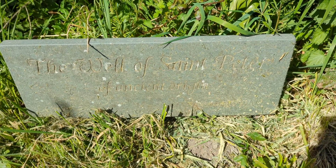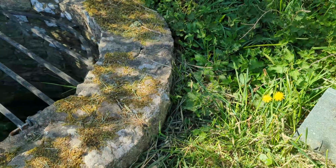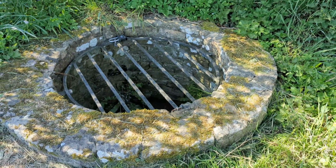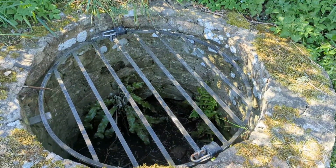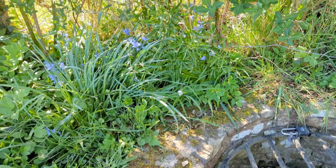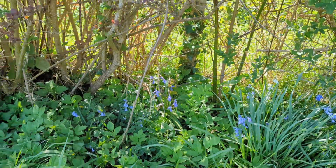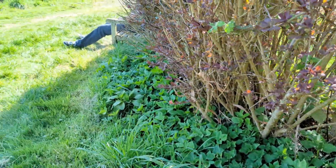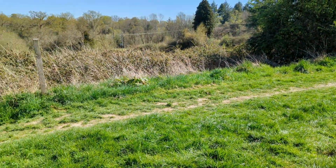We've come outside to the site of St Peter's Well, which was probably here before the church was built. This was a place of pilgrimage for those with eye troubles. Some glimpses of bluebells. And Papa Dunk taking a rest, looking out across the wonderful vista.